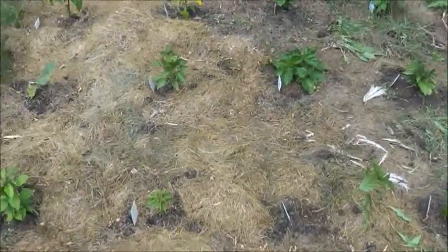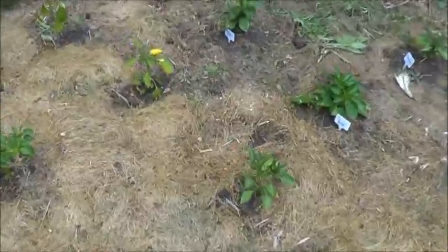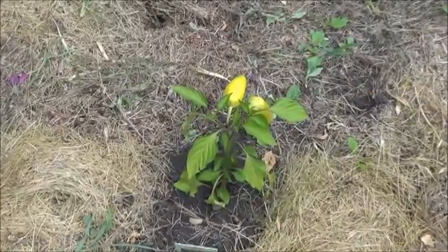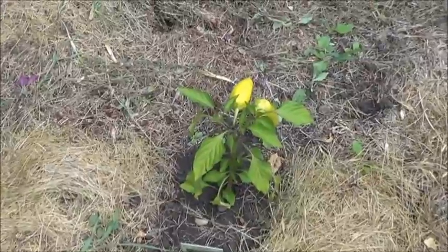Yeah, quite a few peppers coming along in here though. Some of these store-boughts are doing alright. This Hungarian yellow wax pepper, again, looking like another one that's going to need a taste testing soon. Very exciting, very exciting.